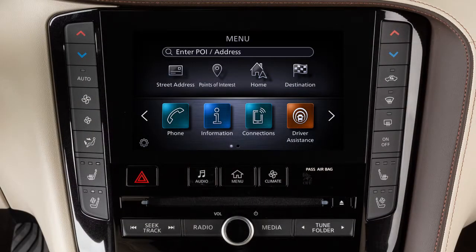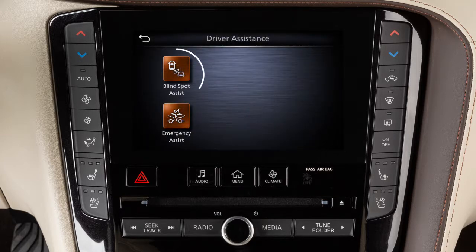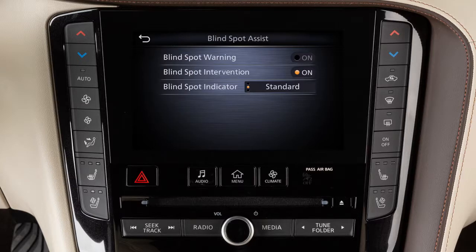To permanently enable or disable the BSW or BSI system, press the menu button on the control panel. Touch the driver assistance key. Now, touch the blind spot assist key, and then touch the blind spot warning or blind spot intervention key to toggle the BSW or BSI system on or off.